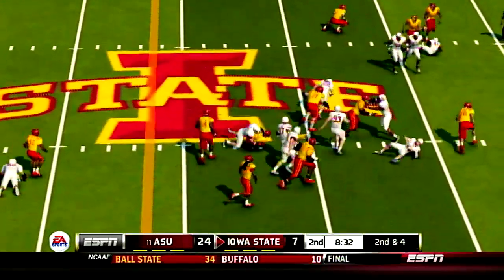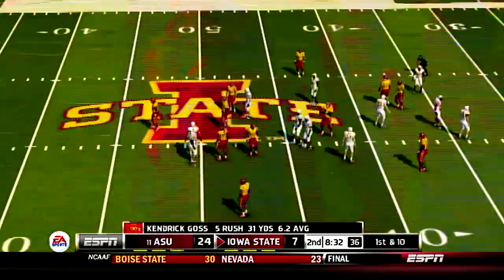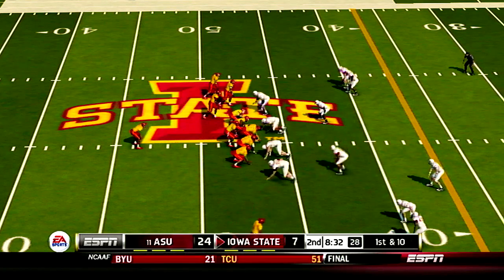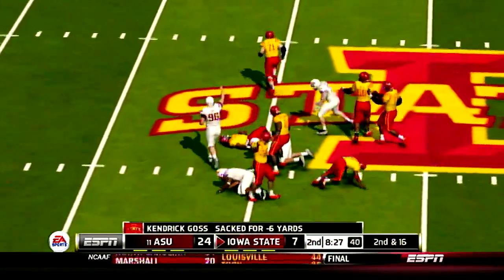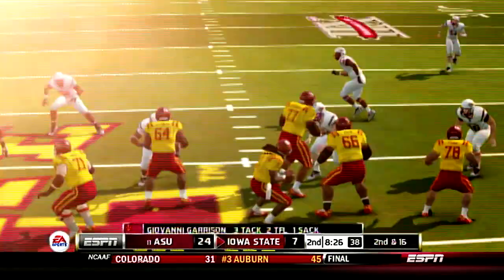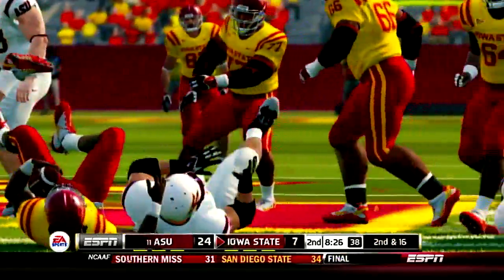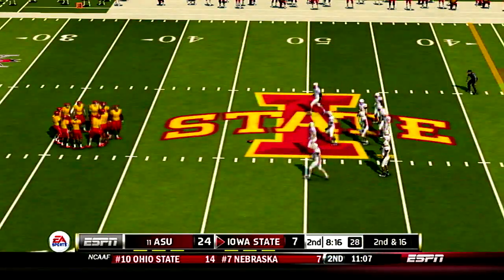Some open field. He gets it out to about the 47-yard line. He's going to try and scramble, and they got him. Absolutely perfect call by the defensive coordinator. He brought just the right amount of pressure from the right direction, and it seemed to confuse the offense. They find themselves in a hole here after that sack.